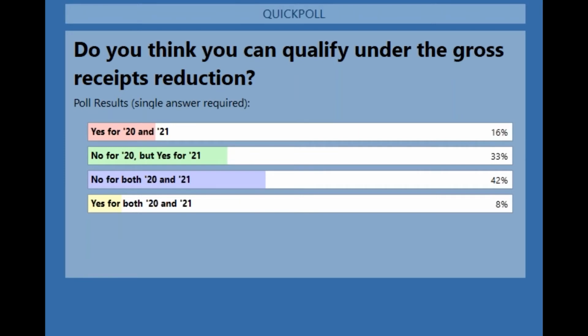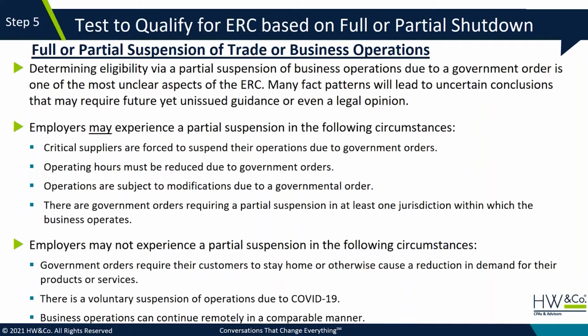So a good portion of you will qualify for one of the years, probably in 21 potentially, and then a good portion of you think you don't. So the information that we will be discussing here soon will be important for about half the audience here. Okay, so I drew the most interesting part of this presentation, which is how to qualify for the employee retention credit based on being a full or partial shutdown.